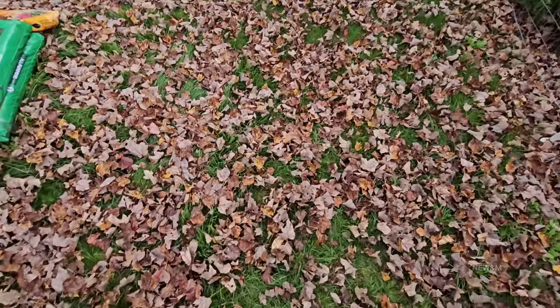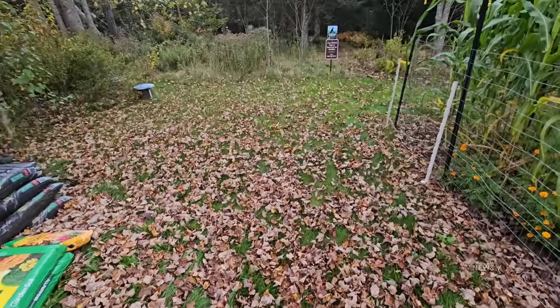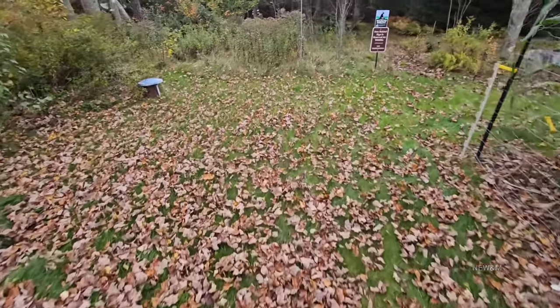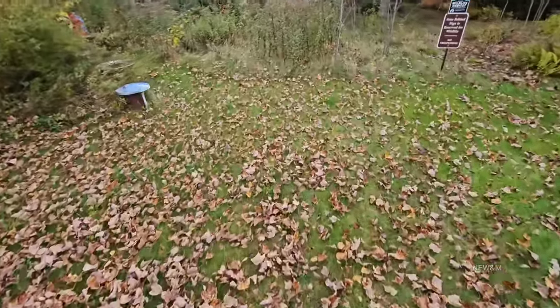Look how green the lawn is. There's barely any weeds either. I don't fertilize it, I don't do anything. It just is doing very well for some reason.